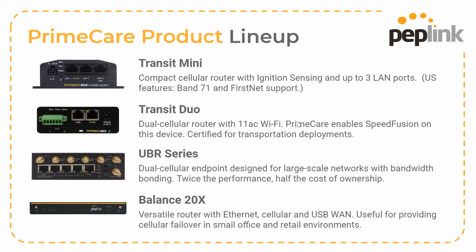Now, if you want to have advanced hardware replacement, that is an additional warranty that you can buy. So there will be PrimeCare extended warranties with advanced hardware replacement in the future. For our CapEx devices, we have that. We have standard warranty and extended warranty with advanced hardware replacements.